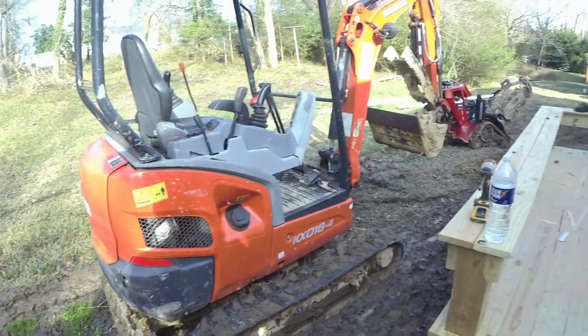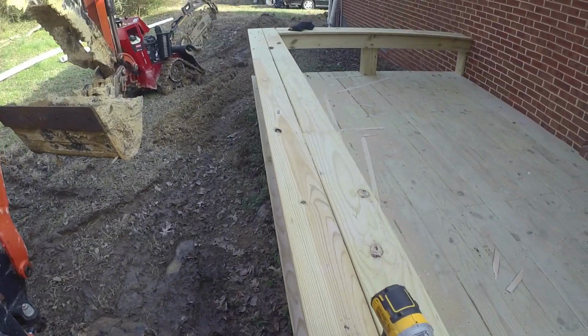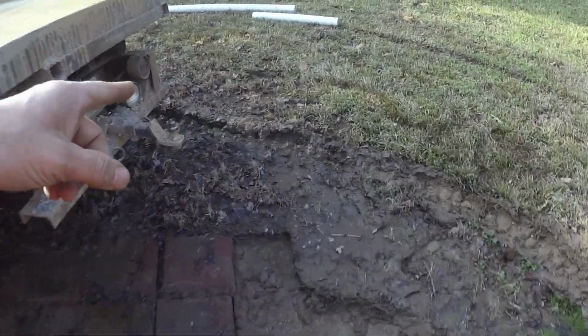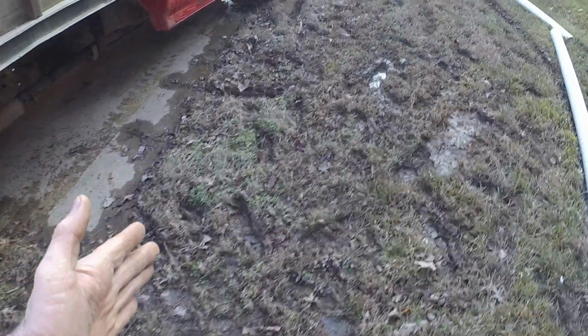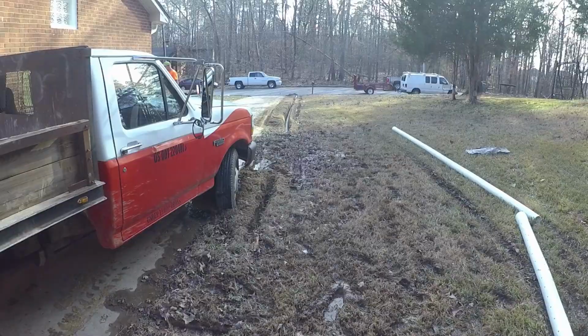I've got the excavator here, and we're also going to put in a French drain, basically from the edge of the deck across here. We're going to go at an angle over here, and then you can see how wet it is over here too. So we're going to extend our French drain, and then we're going to head on down to the street.